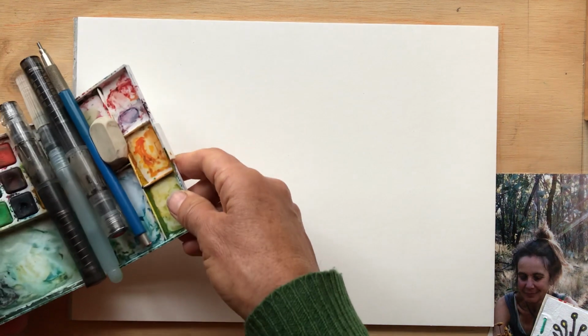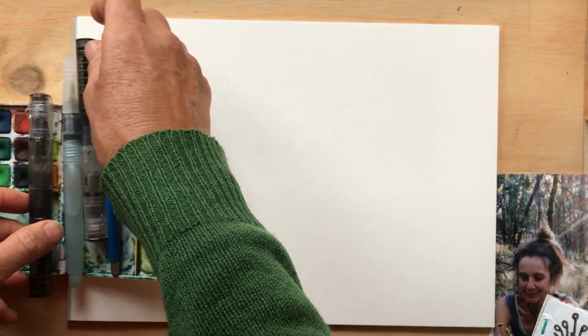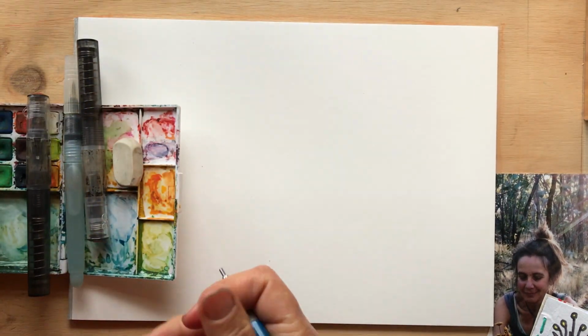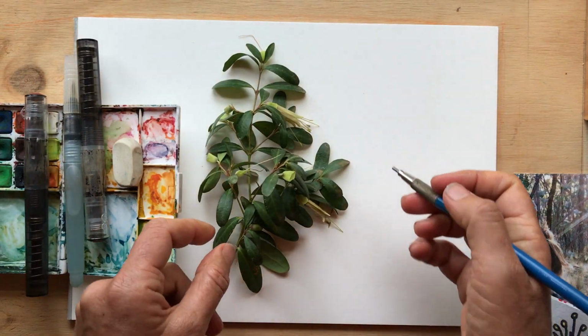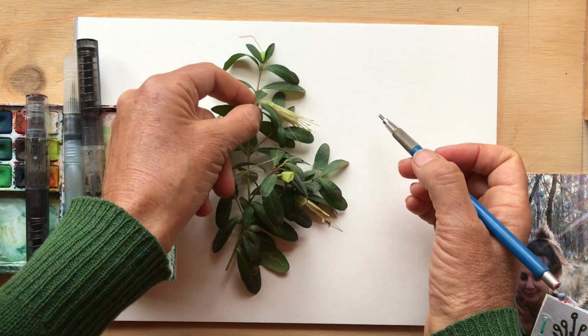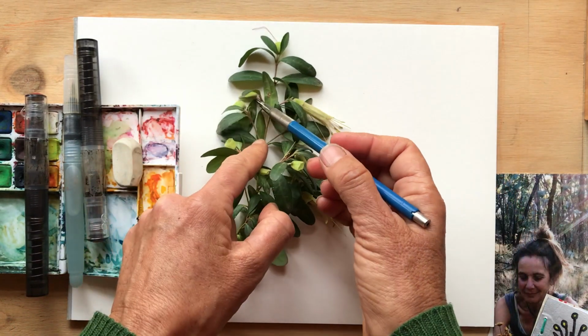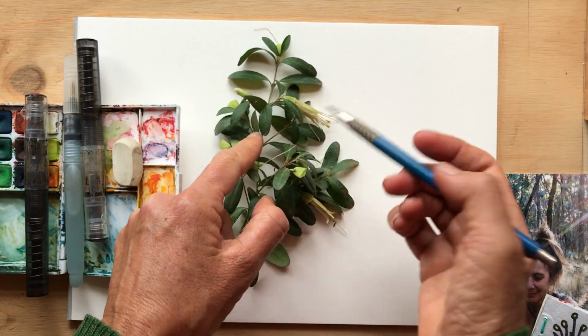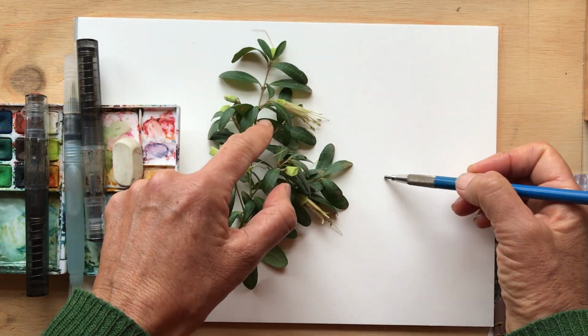So I'll just show you some of the tools that I use. First thing I would do is find something to draw. I'm just going to give a little demo. So I've just chosen this coreopsis from my garden, and I've chosen this because I like seeing the different phases within the one plant. So I'll just give a really quick example just so you can see the use of my tools.